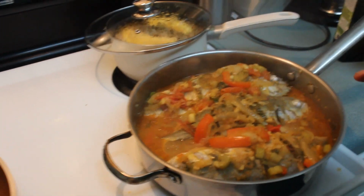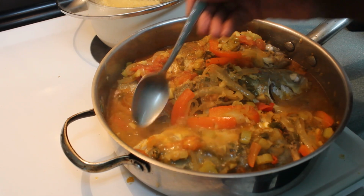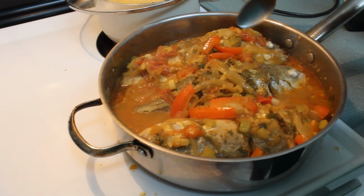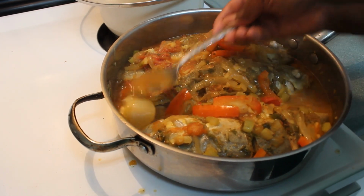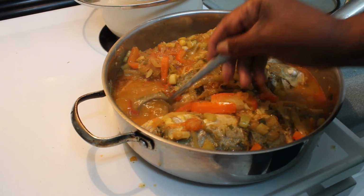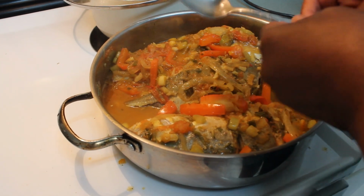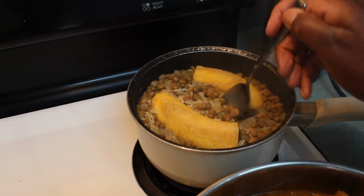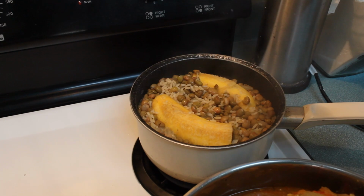While I'm waiting for my oil to heat up, let me show you my fish right here. Every once in a while you just come and check it, but it's cooked. I can tell that it's cooked. You can get a little bit of your gravy and pour it over. You see there's a lot more liquid in here because the fish brings out water. And this is done, guys. My fish is done. My rice over here is drying down. I will check that in a few minutes and tell you exactly how that's coming along. But the rice is looking good, guys.